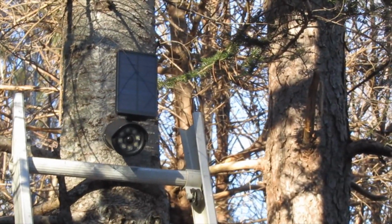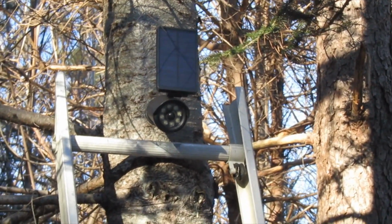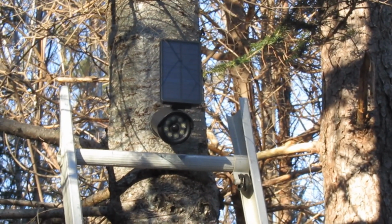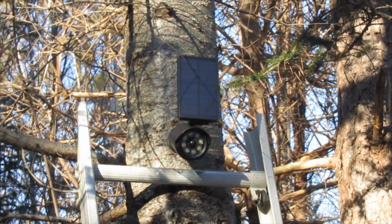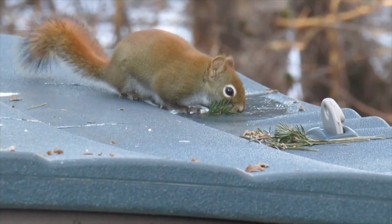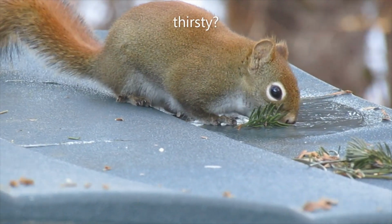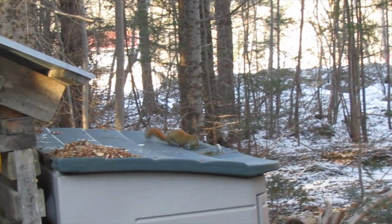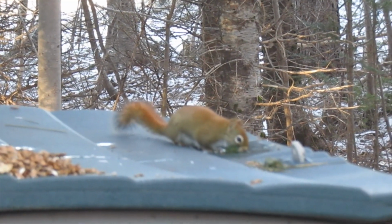Hopefully that's a better spot for that solar light. I am probably going to tape with some electrical tape around where it's broken just to hold it into place. Better, but I can see already that the sun is sitting on that panel, so hopefully the light's actually going to come on in the evenings now. Mr. Squirrel over there is thirsty. Looking at the ice.